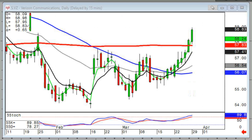Is it best to enter on a J hook after the close above the T line or a signal? Usually a signal, but hopefully you've got a signal at the T line.